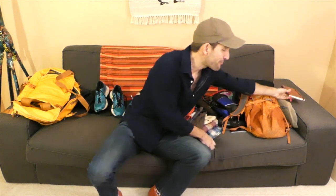So there you have it. This is everything that I'm packing for a 3-week trip. I weighed it all right before I started shooting this, and it came out to be 27 pounds, so still 5 pounds under the 33-pound limit, which is the most restrictive weight limit within Africa for bush flights. For other places, it's usually quite a bit more.